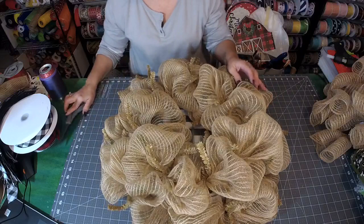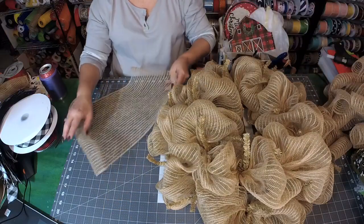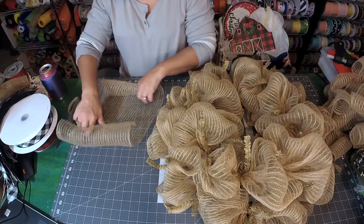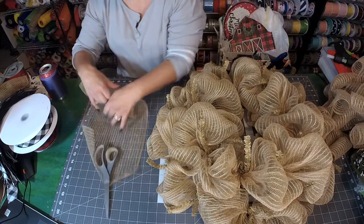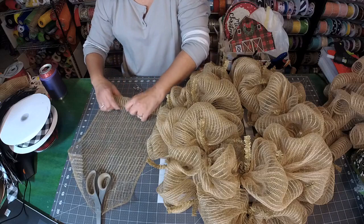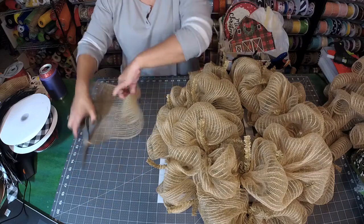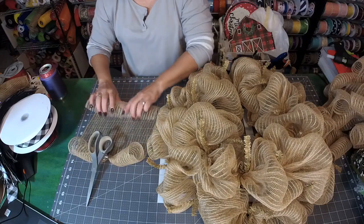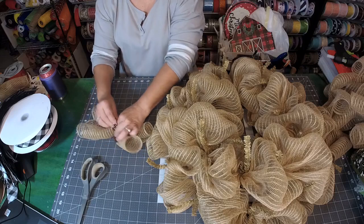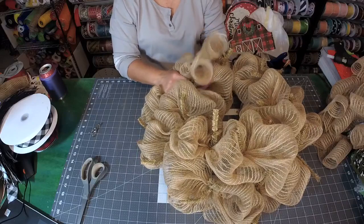Yeah, they're all gone. And then all I did was take these, cut them at 20 inches. Roll one side over on itself once. Scrunch it, clip it, flip it. Same thing, and scrunch right in the middle. And then we're going to put one of these in every tie.